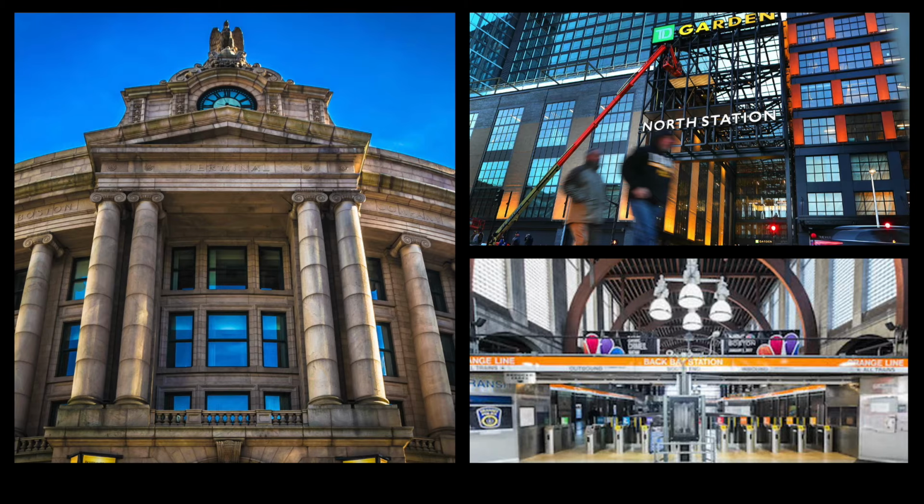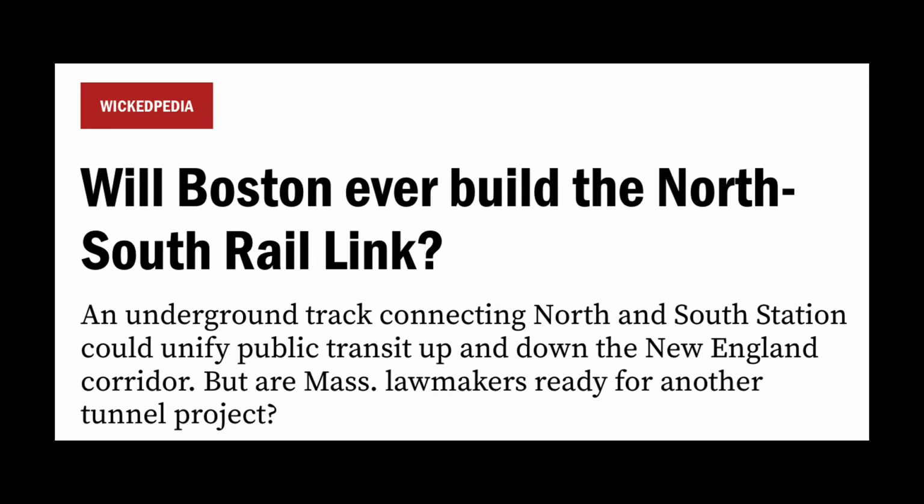And it's kind of annoying, but the North and South stations do not connect, even though they're only a mile or so away from each other. So if you're trying to go from Portland, Maine, all the way down to New York City on your way through Boston, you're actually going to have to stop and change trains between North and South Station.